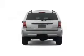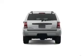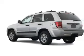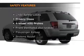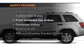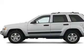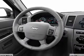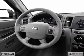Power door locks, power windows, cruise control, an AM/FM stereo with a CD player, a satellite radio, power mirrors, an alarm system. And for your peace of mind, the following safety equipment is included: front ventilated disc brakes, passenger airbag, traction control, stability control, low tire pressure warning, independent suspension.